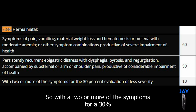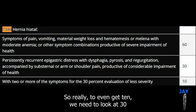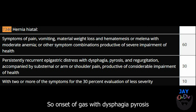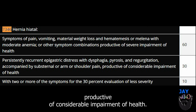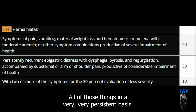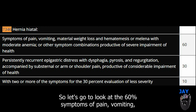With 2 or more of the symptoms for a 30% evaluation, less severity is at 10. So really, to even get 10, we need to look at 30. Persistently recurring epigastric distress, so onset of gas, with dysphagia, pyrosis, or regurgitation accompanied by substernal or arm or shoulder pain, productive of considerable impairment of health. So really what that's talking about is continuously burping, that acid reflux that we're talking about, all of those things on a very persistent basis. That includes vomiting.